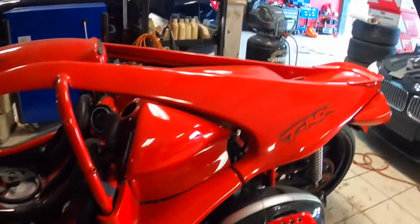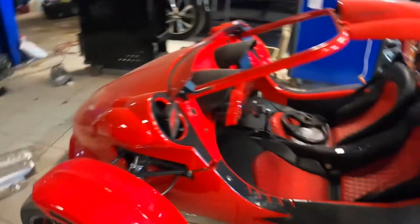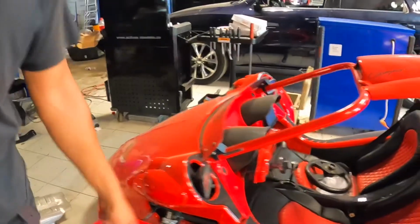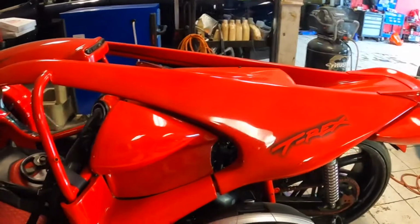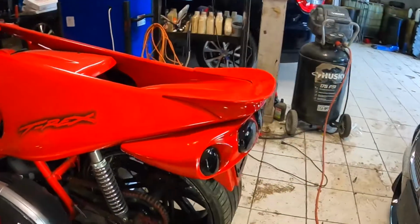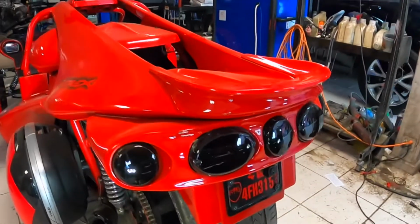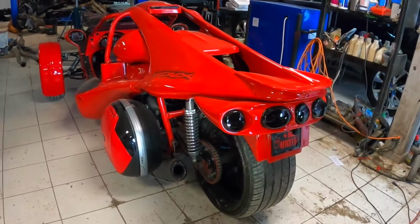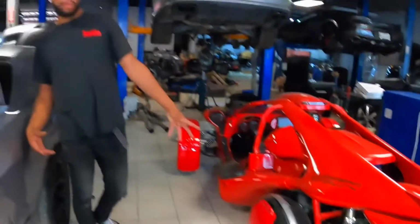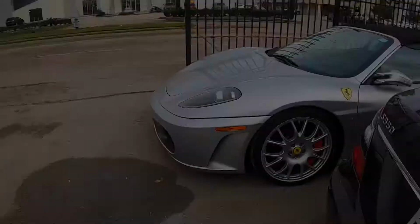One stop shop here. This is a T-Rex. What is this based off of? Is this original? Yeah, it's original, but there's a lot of custom molding and stuff like that. Holy crap, so this is actually a bike. Yeah. So a boosted motor. This thing is freaking sick. I believe it was originally a Kawasaki motor, but the guy got the wrong motor, and it didn't work. That's crazy.